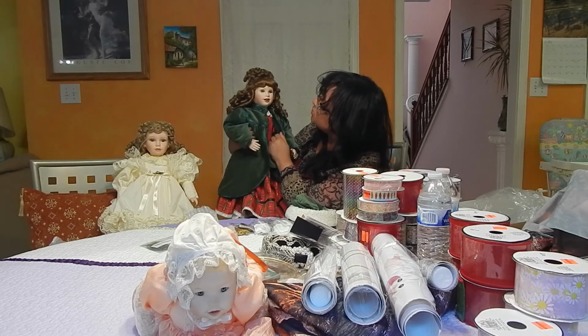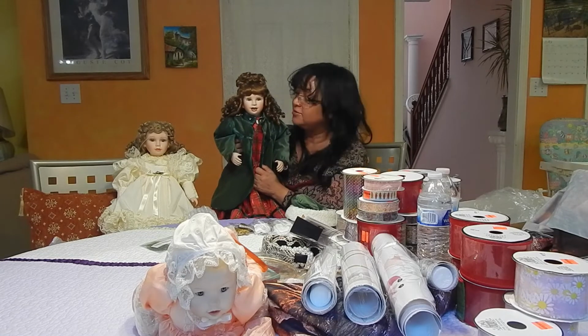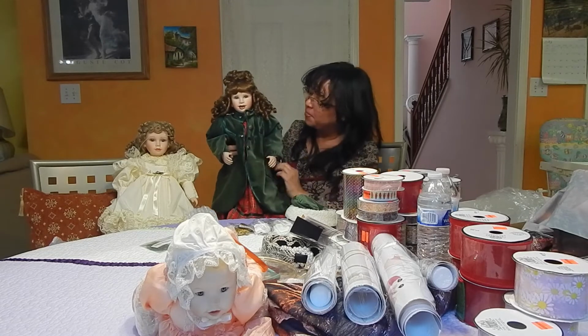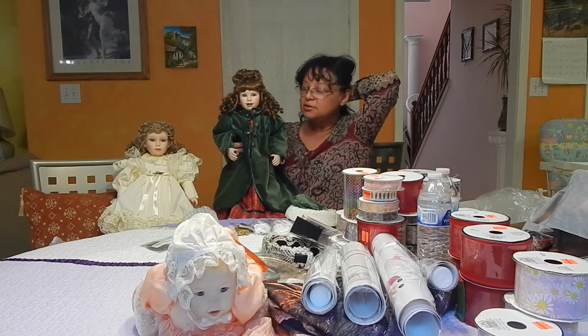This is really cute. I don't see anything scary about this doll, do you? I don't think so. They're cute. And if you have any ideas what I can do with these dolls, let me know.